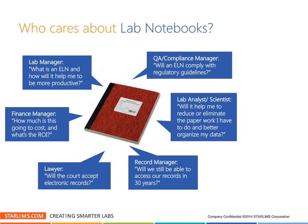We focus primarily on the QA/QC market, but there are certainly elements from this that you might find useful for your particular industry that you're in. Now, different roles in a lab will look for different things in an ELN. So a lab manager might just be asking, what's an ELN and how will it help me be more productive? A QA compliance manager is concerned about regulatory guidelines. Will an ELN help me to meet the regulatory guidelines for the particular market or industry that I'm in?